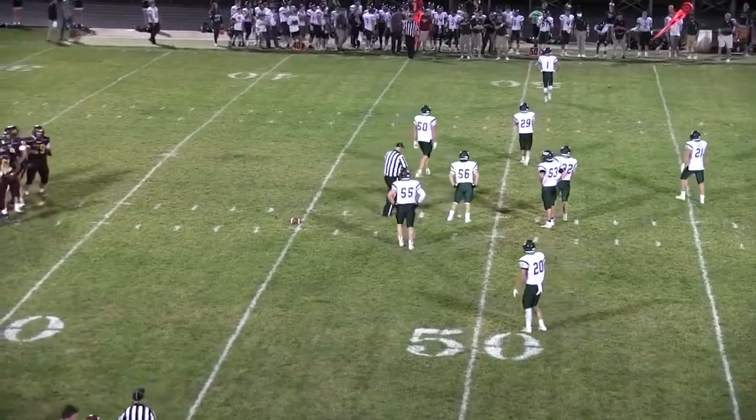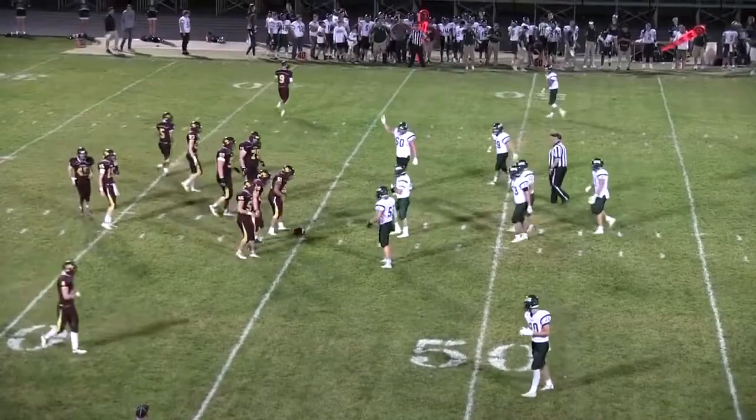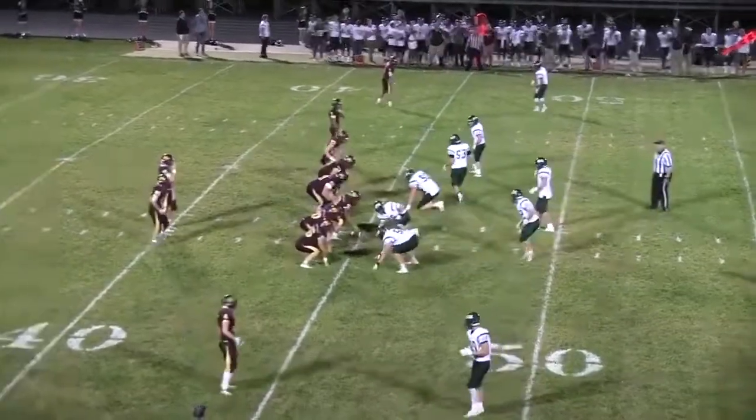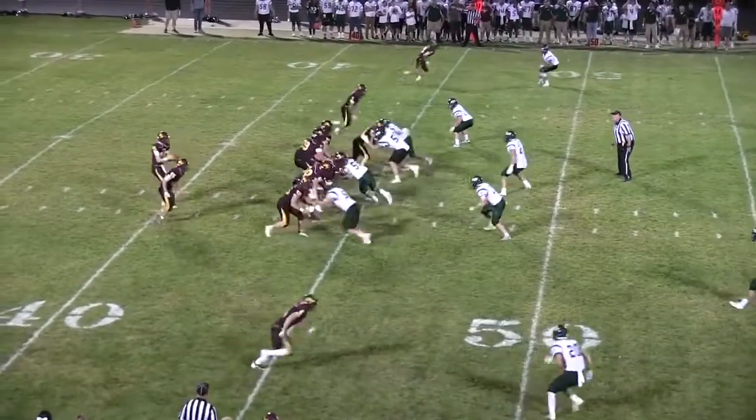Just keep the clock moving. Greg Nelson at the 40-yard line. So Nelson with the stop. It's first down, Mount Pleasant at their own 45-yard line. 48-20, 2 minutes left in the third quarter. Pella a 28-point lead over Mount Pleasant.